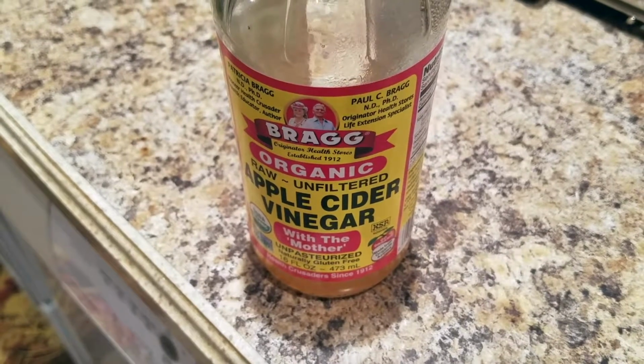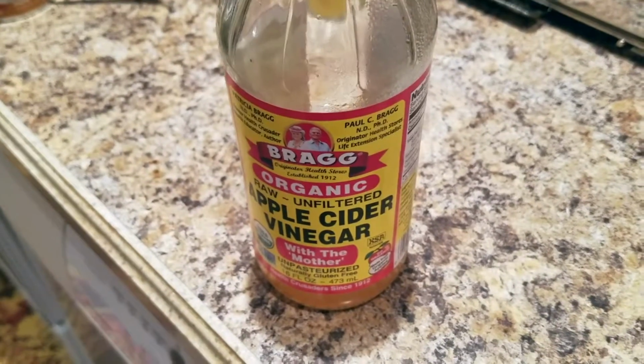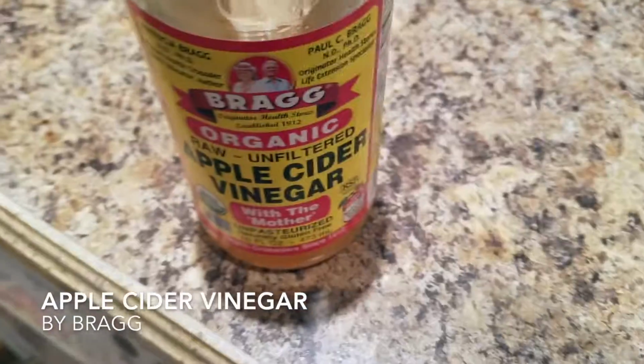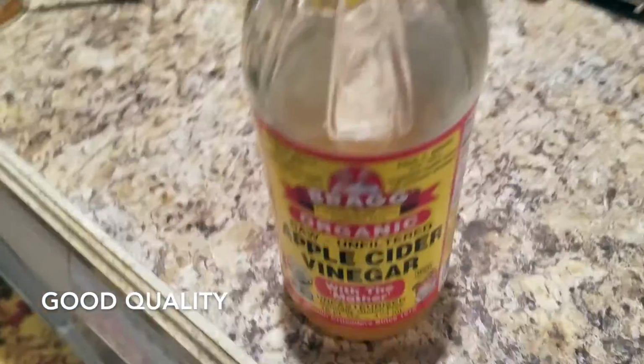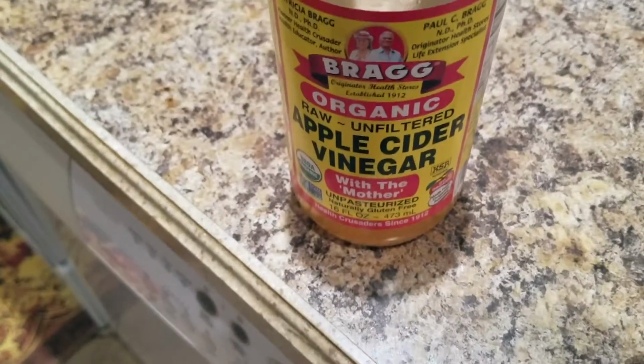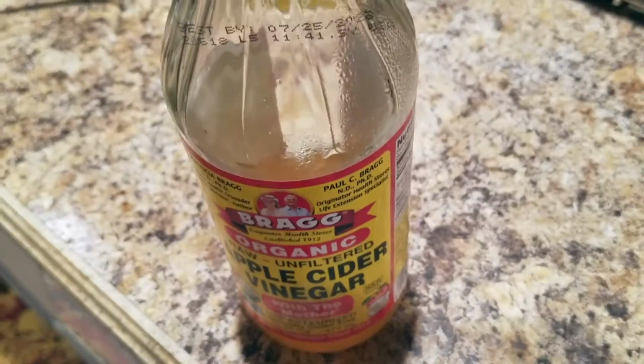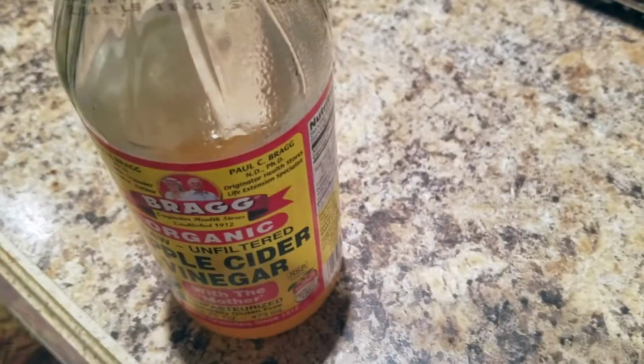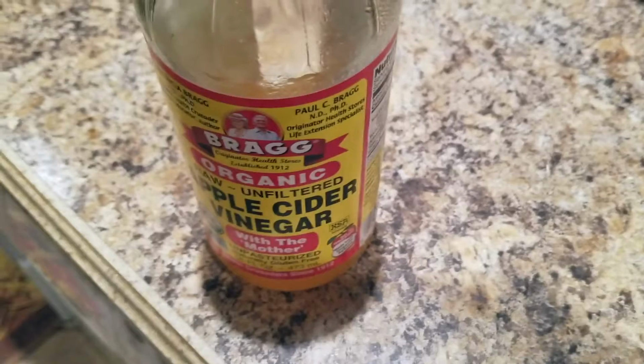Here to tell you a little bit about a product that I'm sure you've heard of before. It is Bragg Organic Apple Cider Vinegar. It's a really great product. Growing up, my mom always used apple cider vinegar with the Four Seasons dressing pack to make our Italian dressing at home, and I always liked it.